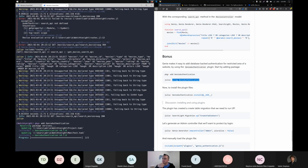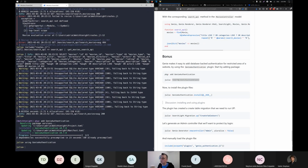So I pre-compile Genie authentication, and I'll pre-compile the application. And now that we have it, we can use the plugin. We're going to bring it into scope. And as I was saying, we can use the install method, this API, to set up the plugin into the directory of the application. Each plugin would come with a custom install routine.